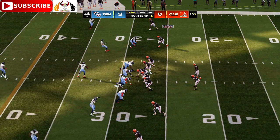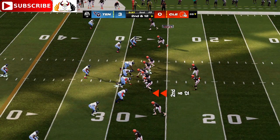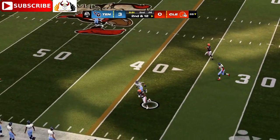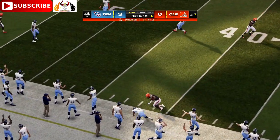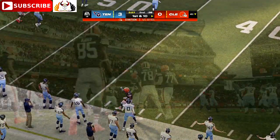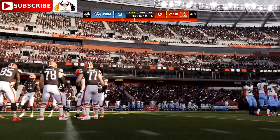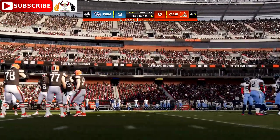So the first down run lost a couple. Now they come up 2nd and 12. They'll try the air now with Watson. Throw left side complete. That's more. And they get him down, but not before he takes it across the 40-yard line. Second catch for him today, and it'll wind up a first down.